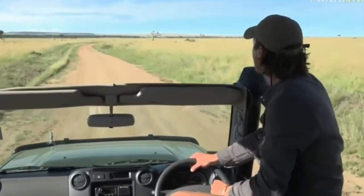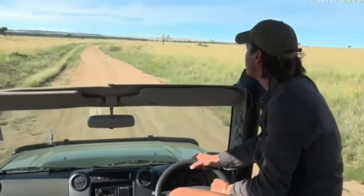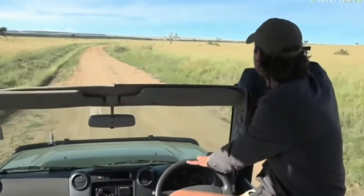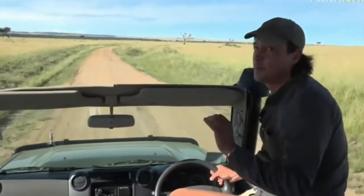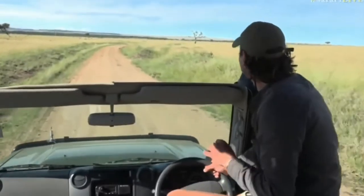Oh, where's he gone? I can hear him calling. A rufous-naped lark. I can hear him calling. Ah, there he is, on the right, sitting on the bush. Now, there's lots of pipits and stuff, but I haven't quite got them.